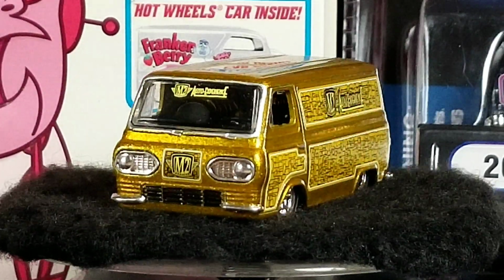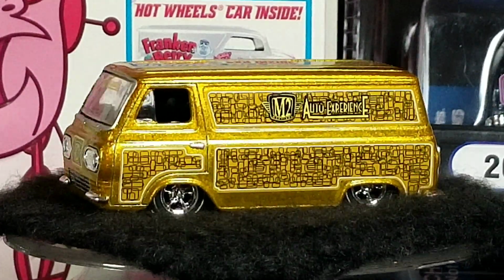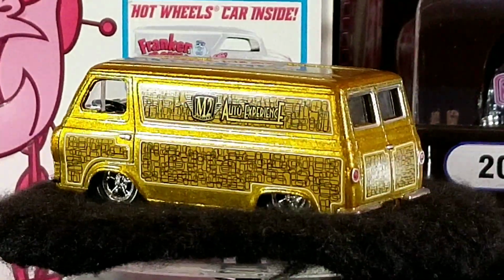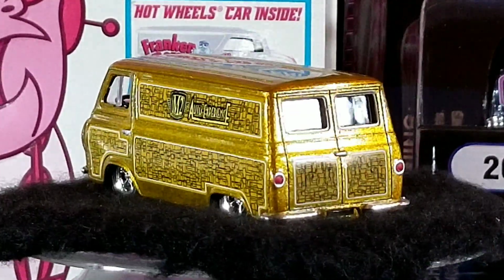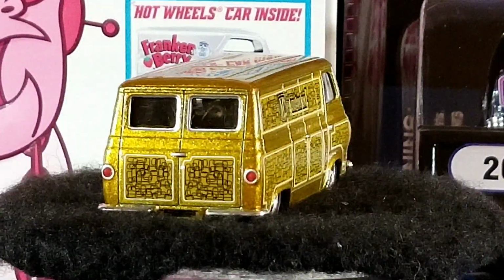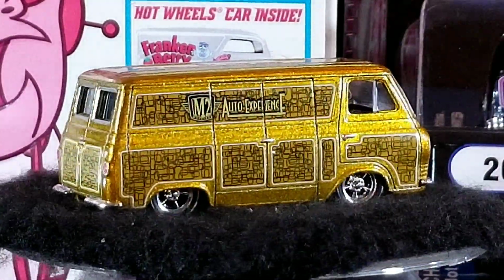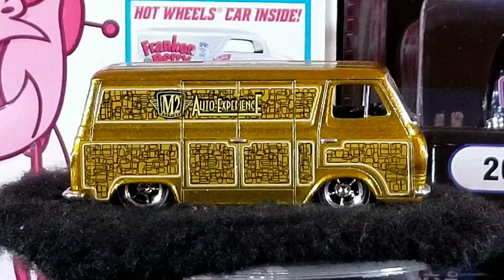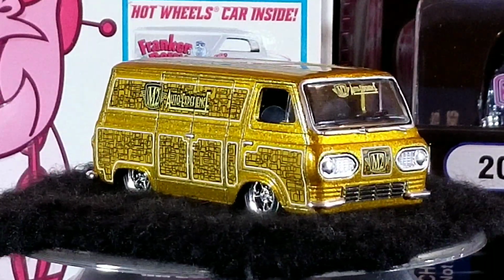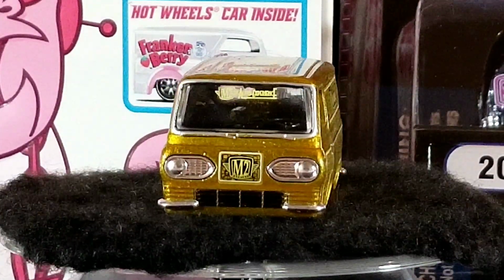You can see it says M2 and M2 Auto Experience right on the front windshield and on the front. I'm not really sure what the M2 Auto Experience is. If you guys know, maybe you can fill me in or leave some info in the comments for the other viewers. I'll have to Google it. I didn't get a chance to do that before I started the video, but I've seen that before on other vans. I'm assuming it's something that they do periodically, like some sort of an M2 convention. But it seems like they save all these really cool custom M2 Ford vans for their conventions or special toy show releases and stuff like that.